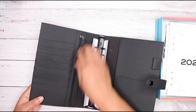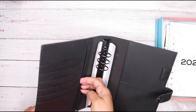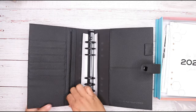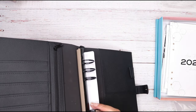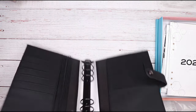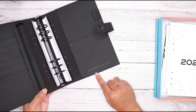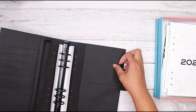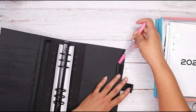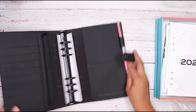And you have 1, 2, 3, 4, 5, 6, 7, 8, 9, 10 pockets. And you have a little zip. Look at this. It is so cute. And you have black on black. It says Goldmine Coco. And you have a little pen sleeve for it. I don't know what pen I'm going to use, but that's my pen for now.